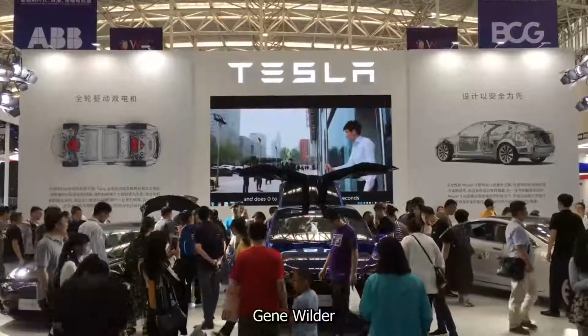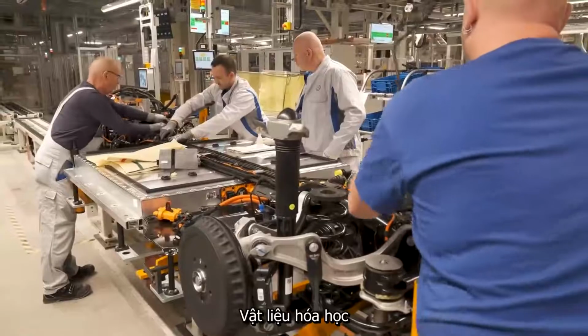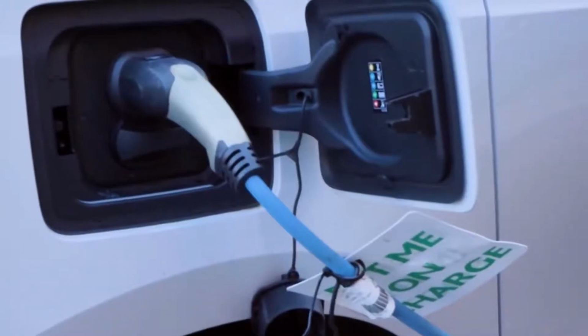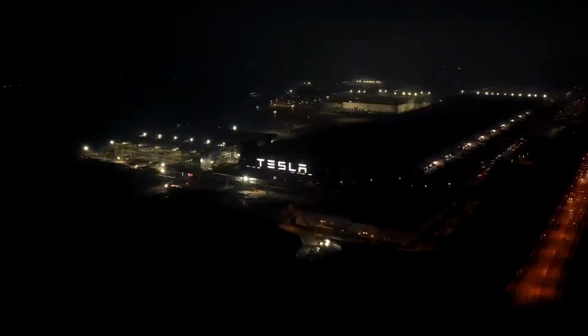A revolution is afoot in the world of electric vehicles. Major breakthroughs in chemistry, material science and structural engineering will soon help EVs drive further, charge faster and cost a lot less at the dealership. And it's basically all happening on one company's watch.